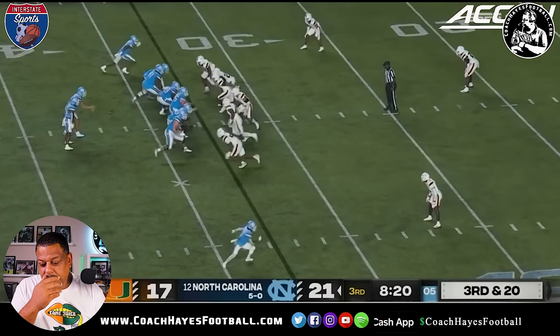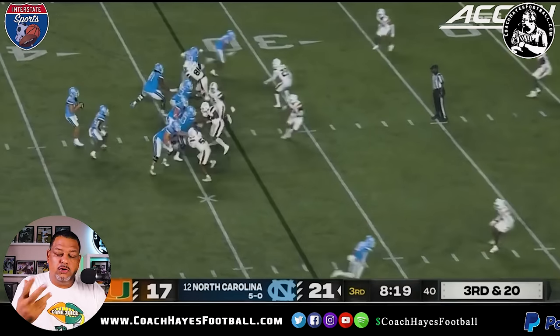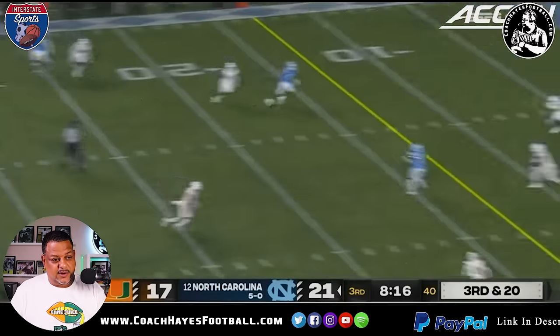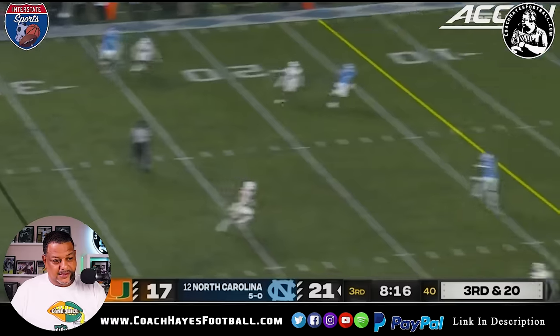All right, third and 20. Coach Crisball had an opportunity to make it second and 30. I personally would have made it third and 20. No big deal. Get him off the field. But let's go in and give up the touchdown right down the middle of the gut. Amazing to me, man. Amazing to me.